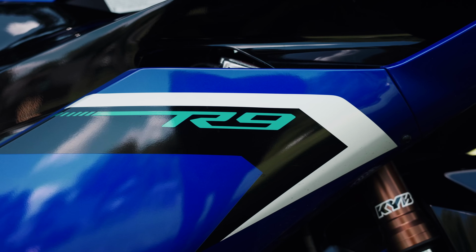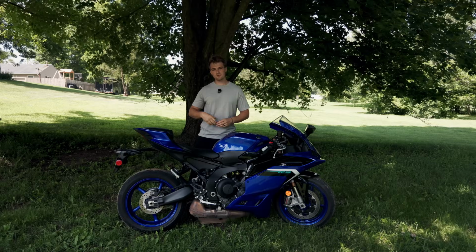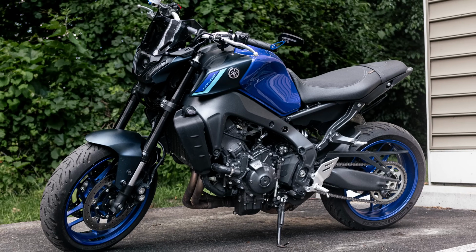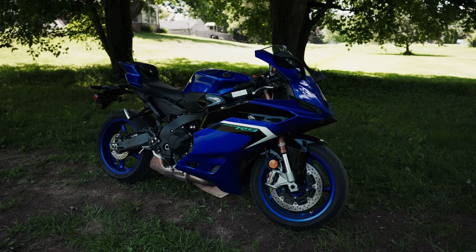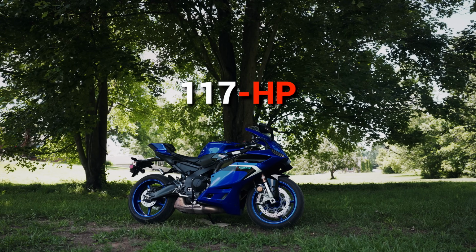It all feels good. All right, let's talk about the engine package on this bike. Now, this is the same engine coming from the well-known Yamaha MT-09. So it is an 890cc triple, inline 3, putting out 117 horsepower and 69 foot-pounds of torque.